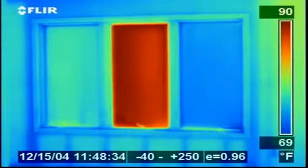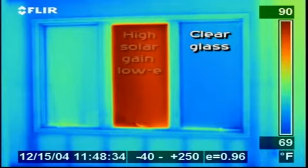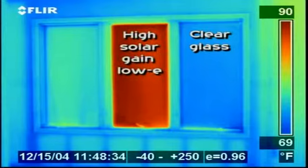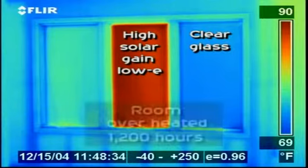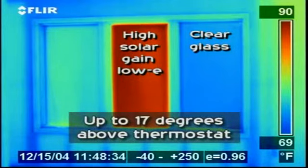The comfort factor of a home can be visualized by looking at infrared thermography images. This photo was taken at noon on a sunny winter day. The right-hand window is clear glass and is very cool, as indicated by the blue color. The center window is high solar gain LoE glass. A detriment to this product is the solar heating of the room side glass, as indicated by the hot red color. Measurements in the home with high solar gain glass showed this room was overheated nearly 1,200 hours, or approximately 1/3 of the winter. At the extreme, temperatures were as high as 17 degrees above the thermostat.